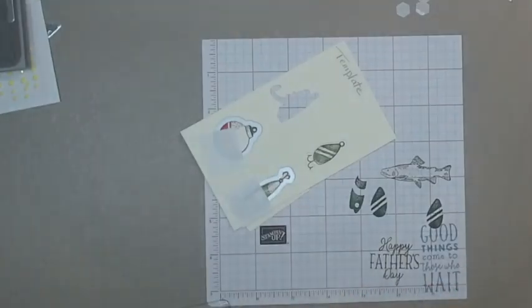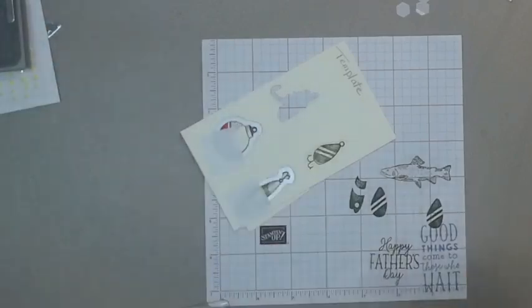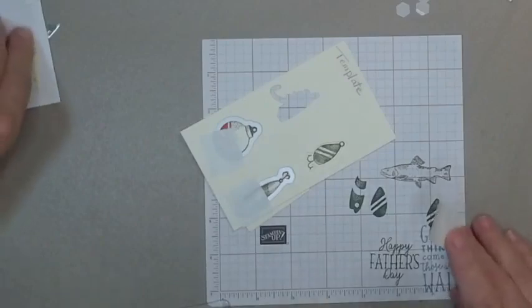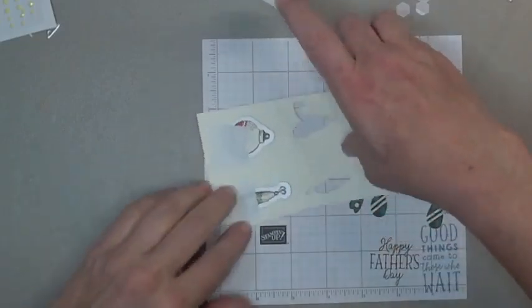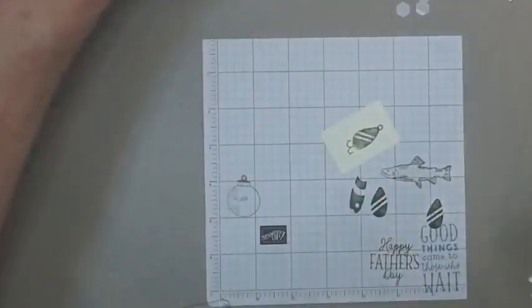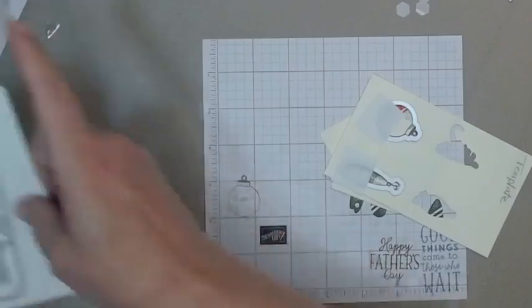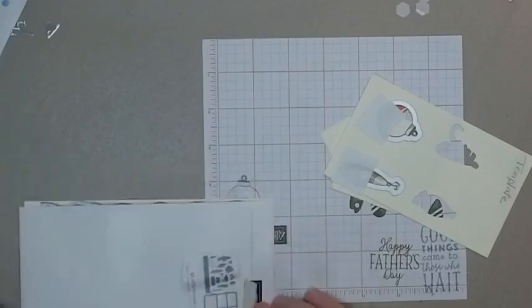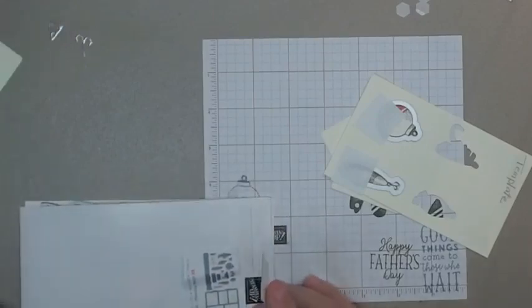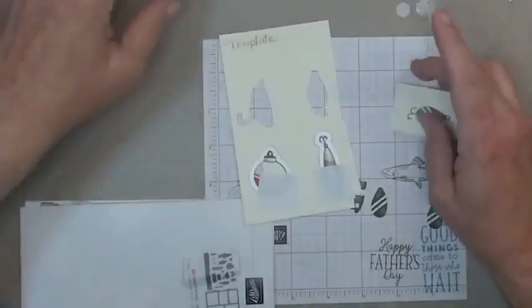Let me find that die. Did I get that one? Maybe I didn't. Or maybe I did. It's like that card. I turned it over and I can't find it. Well, did I get this die? Did we see it? Oh, lovely.